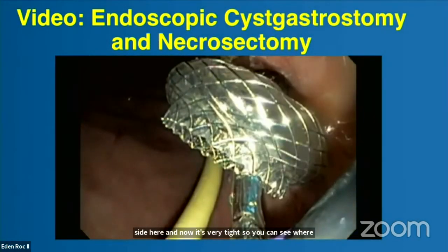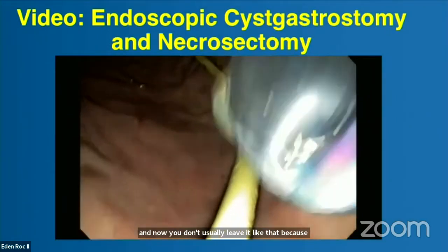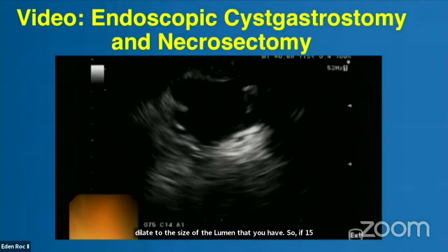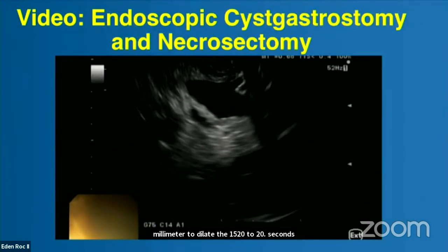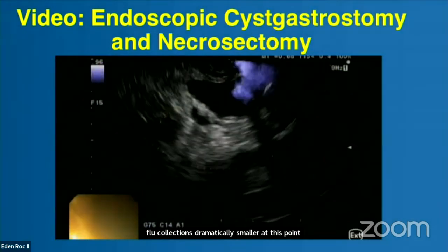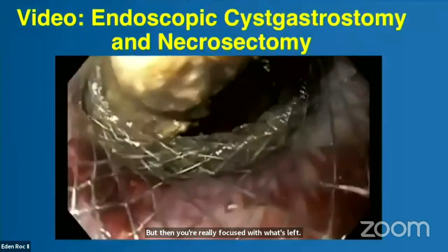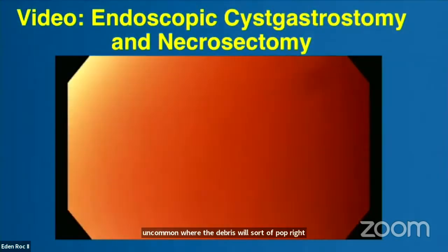And now you don't usually leave it like that because it's not very open. So you tend to dilate to the size of the lumen that you have. So at 15 millimeter, you dilate to 15, 20 to 20. You can see the fluid collection is dramatically smaller at this point because the fluid will drain almost immediately. But then you're really focused on what's left and some of the debris in the cavity. And this is not uncommon, where the debris will pop right into the cavity and can actually occlude it.